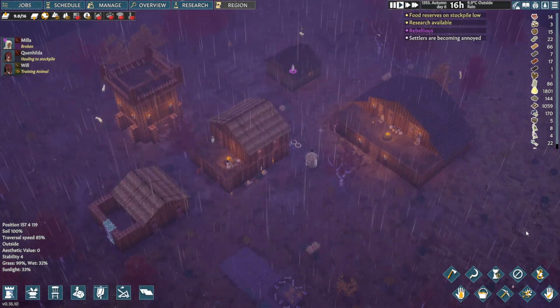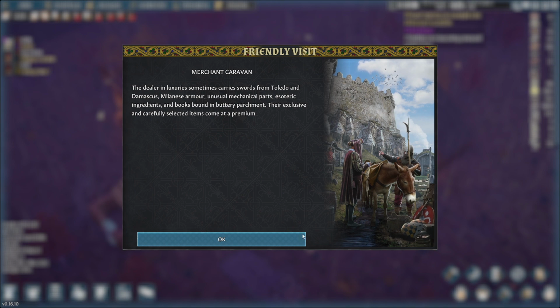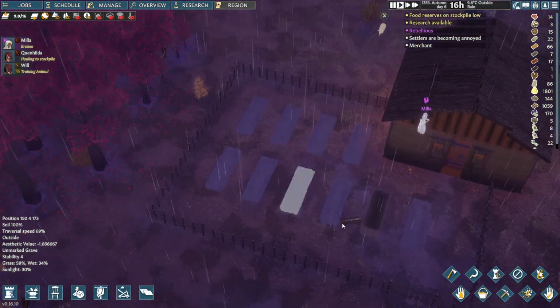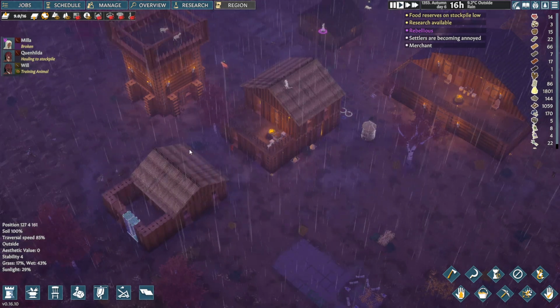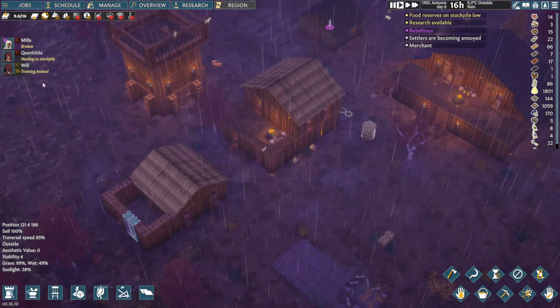Jesus Christ, last time everybody died. You can see... God, that gave me a heart attack. Merchant caravan. Never mind, they come at a premium. We do not have the money for that right now. Look at this. 9 dead people overnight. And yes, some of them were bandits, but a lot of them were us. So that was rough. And that was tough.